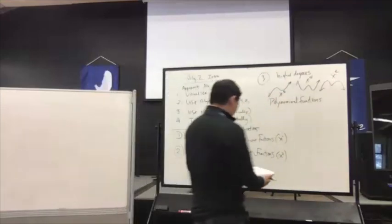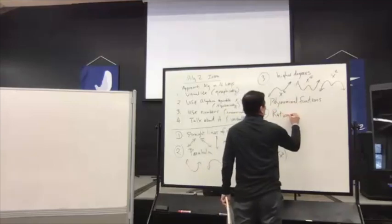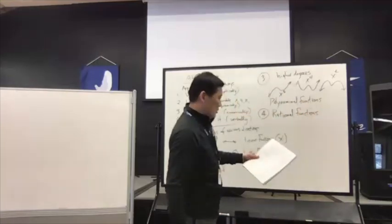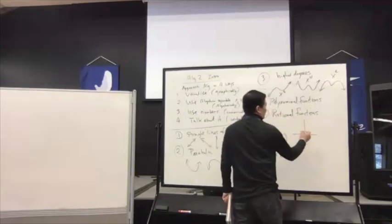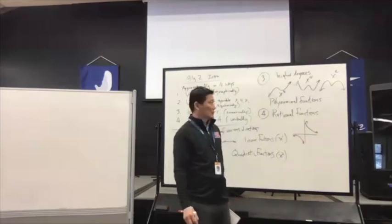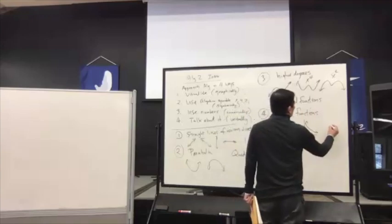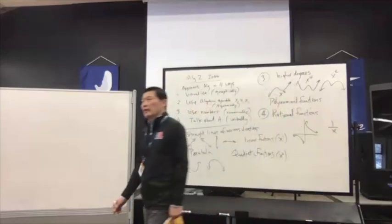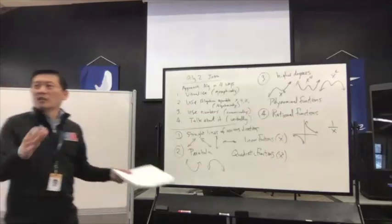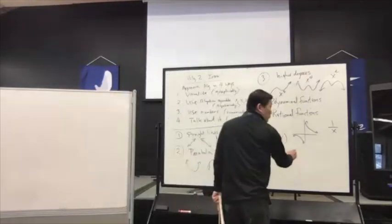Okay? And number 4, we're talking about rational functions. Rational functions, they look like this. They look like this, something like this. Different variations of that. And they are usually this kind of function, 1 over x. It could be 1 over x squared, 1 over x cubed, but nonetheless, it's a rational function, which is basically a fraction, right? In fraction form.